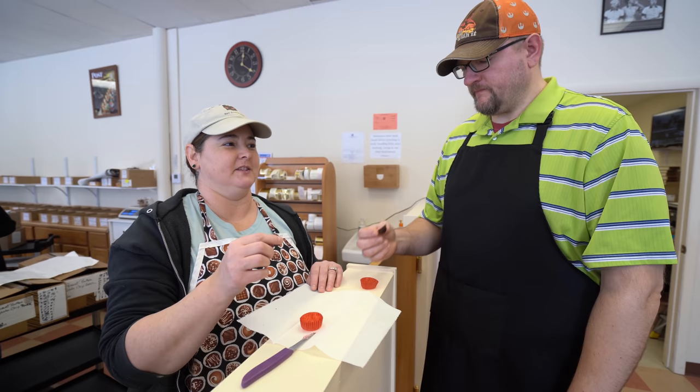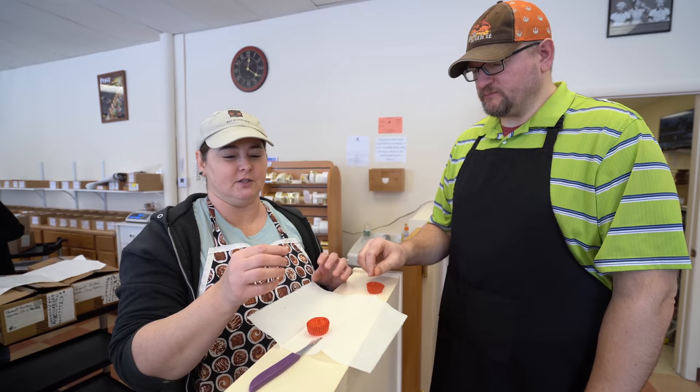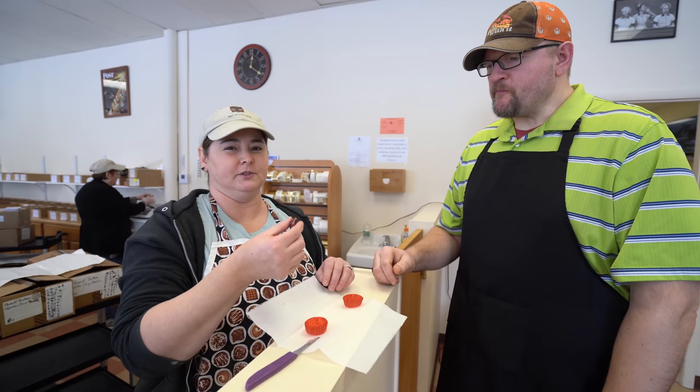Oh, like the chocolate cherries. Like the chocolate covered cherries, yeah. Which I love. And I like how they put the sprinkles on the top now. It gives it a cool texture. Just mixes it up a little bit.